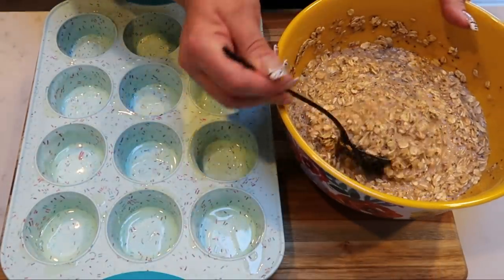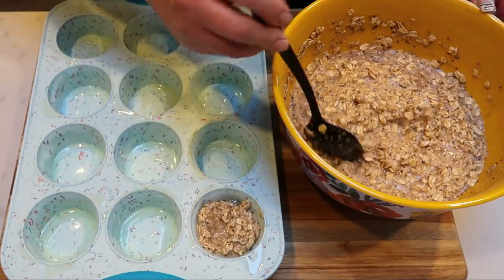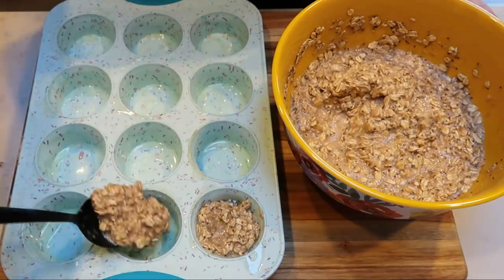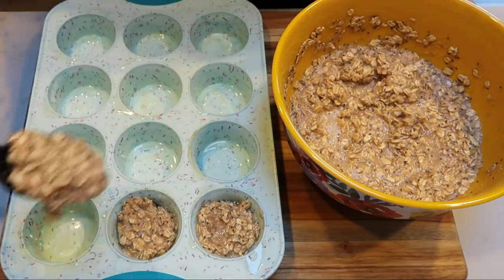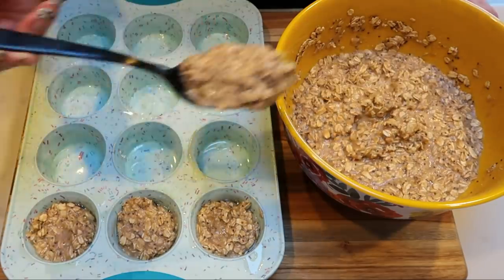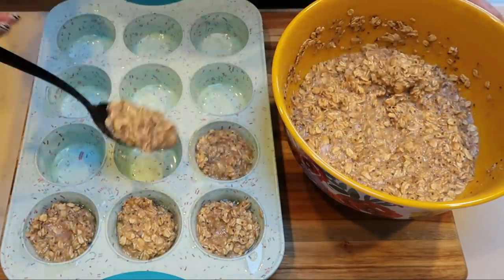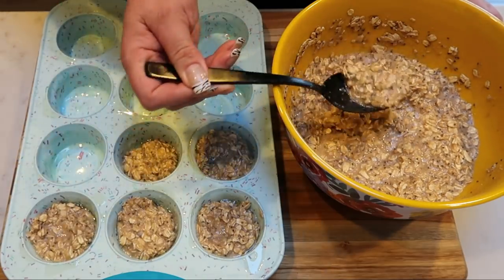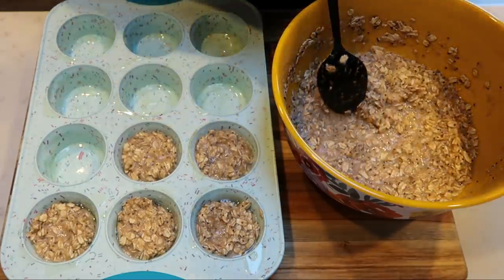And we are going to fill these with about 1/4 cup of our oatmeal mixture. We want to make sure we get 12 muffins. So you can always go back and add a little bit more, but it's a lot harder to take away. So I'd go a little bit light on the amount to start, and then again, we can always go back in and add some more. So go ahead and fill all 12 of your muffin liners with your oat mixture, and then we'll be ready to add our toppings and get these into the oven.